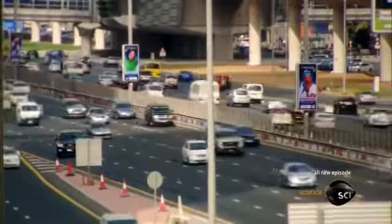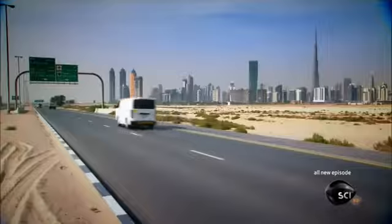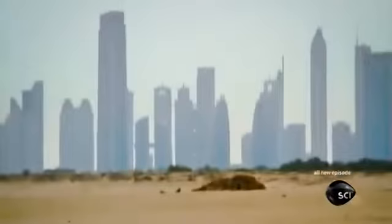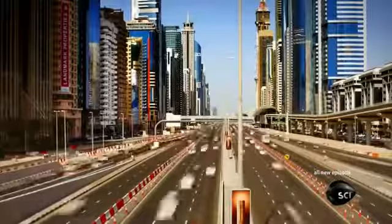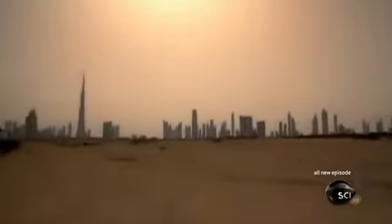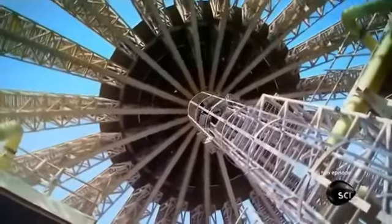8 a.m. in Dubai. Temperatures will soon reach over 100 degrees Fahrenheit. But Dubai's 2 million citizens don't have to worry about the scorching heat or know much about the technology that keeps them alive.